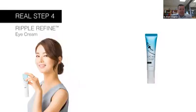Step 4 takes us into the eye cream. And just like with the old Numi line, this is a great one to put around the eye to help maintain the moisture and suppleness of the skin around your eye to get rid of some of those lines and wrinkles.